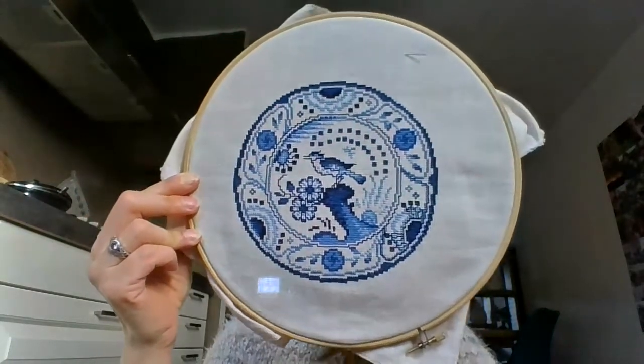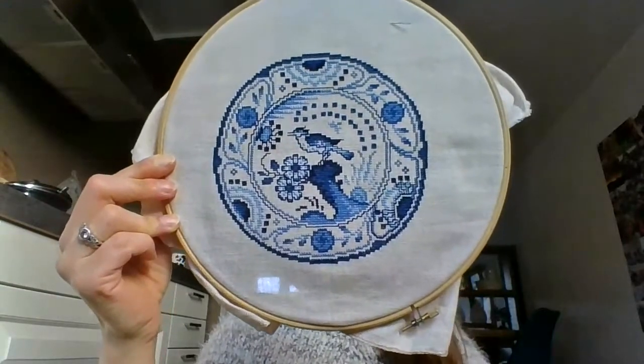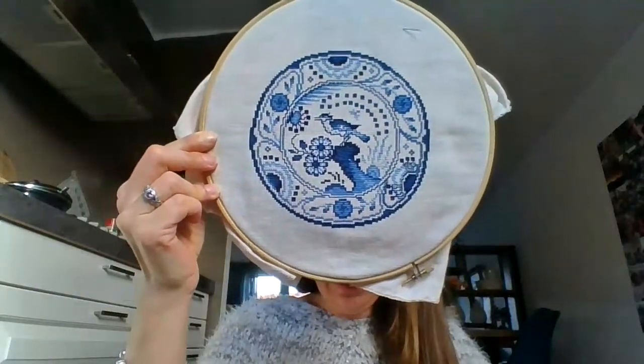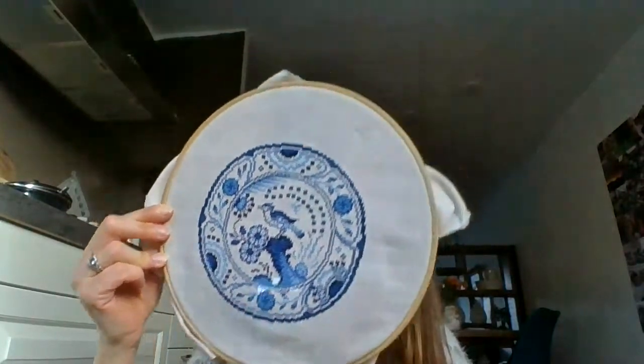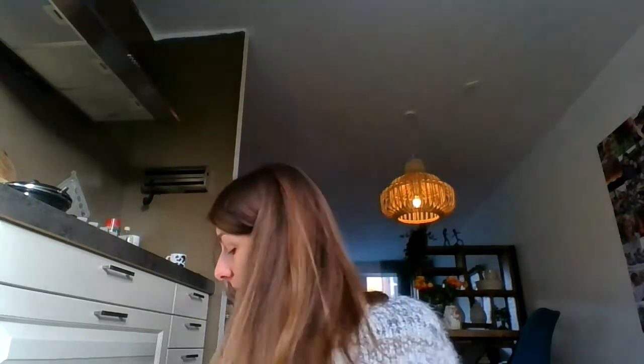I didn't tell you about the other projects on which I stitched it. Well, next time. So I want to finish this. Please motivate me. Please. But it's really pretty, so I will finish it. But for now, it's still a WIP.